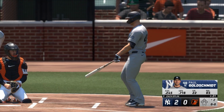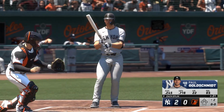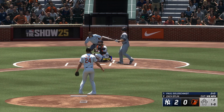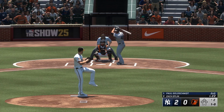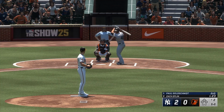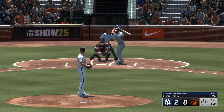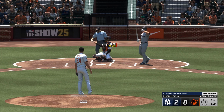Top of the second, and here's the first baseman, Paul Goldschmidt. Eflin back to work. That misses. Ball 1. A lot of pitchers have caught on to how good he is hitting the first pitch. Smart to avoid the zone right there. Pitch is in there, and that is strike 2. Well, don't expect too many more high fastballs. This is a good sinker ball pitcher, and sometimes they can make mistakes trying to pitch up in the zone. Look for him to stay down around the knees to be effective.